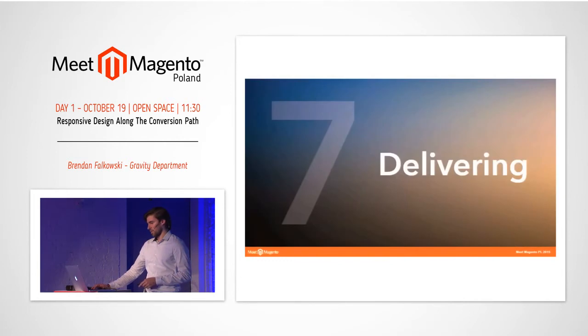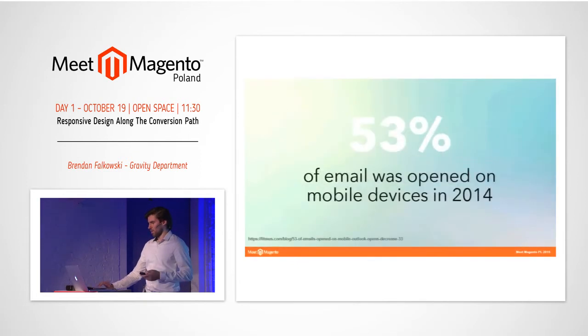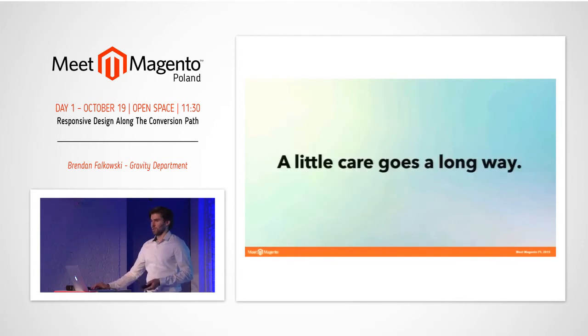So the common transactional email scenarios for an e-commerce store are order confirmation, shipment notifications, tracking links, support inquiries, reminders to review products, sharing with a friend, or password resets. And many sites never consider changing those default responses, but if you take a little bit of extra care, you can ensure that those additional email touch points can, at the same time, make a better responsive experience, but you can also tailor the copywriting, the language that's used, to fit your brand. Chances are it's not perfect out of the box.